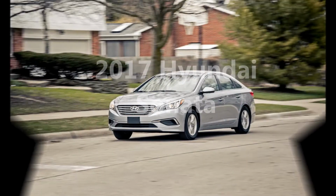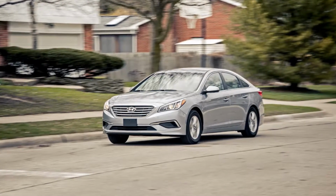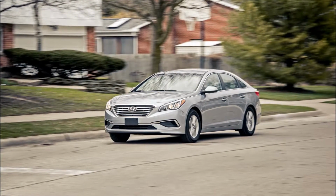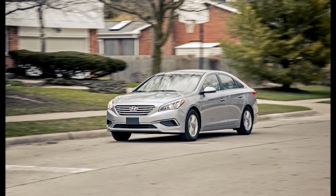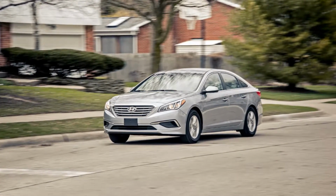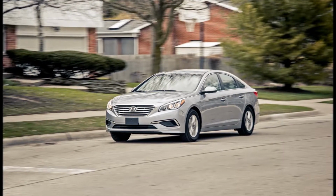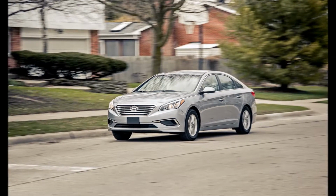2017 Hyundai Sonata. The Hyundai Sonata is a story of upward mobility. It started at the bottom and today, almost two decades later, it has arrived, a formidable mid-size sedan contender. Well-built, spacious, and reasonably fuel-efficient, the Sonata has all the hallmarks that consumers in this class want. The brand even offers hybrid and plug-in hybrid variants of the Sonata for more eco-conscious shoppers.